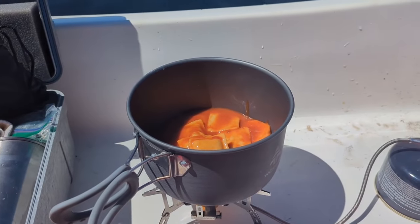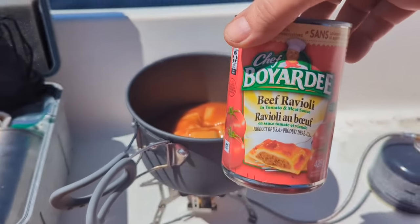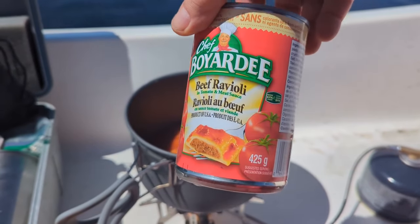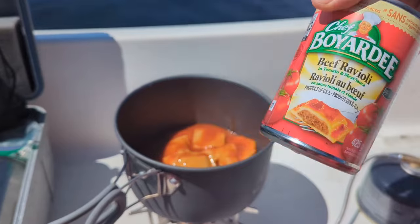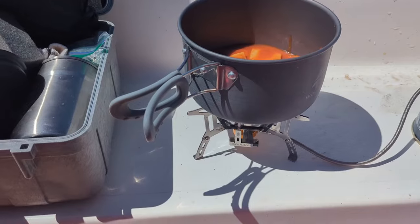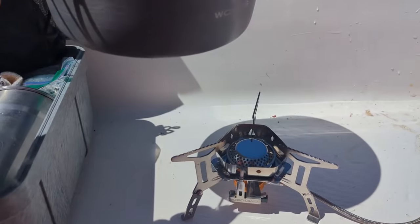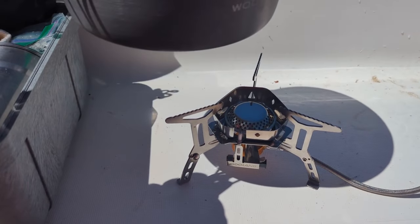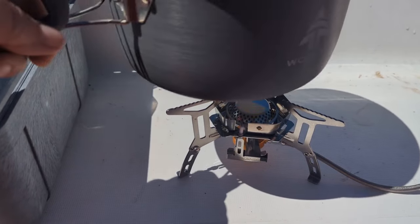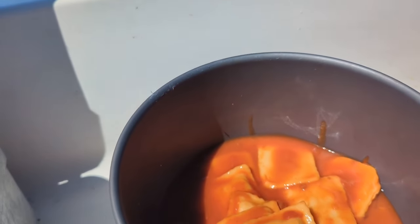All right, so it's lunchtime and we're having Canadian beef ravioli. For those of you that follow the channel, you know I'm an international guy. I had some American beefaroni back in the fall. So we're gonna have this. We're trying out this new stove. I brought a couple of different things to test out this week. It's just a bigger version of my micro one. This one might actually be better for my toaster because it's got a bit of a wider flame, so I'll have to try that out at some point too. But right now, it's ravioli time.